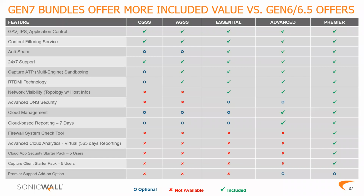And really just to put that against what we have with AGSS and CGSS, you can see just quite how limited CGSS is in its offering, which is why we retired it in favor of AGSS. And actually you can see how similar AGSS and Essential really are. I think that's a big takeaway from this. So for those of you that don't necessarily want cloud management, Essential is going to be the licensing that you're going to be going for on your new generation solutions.